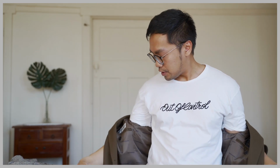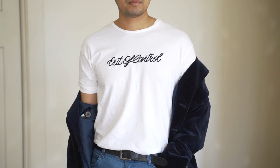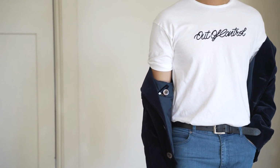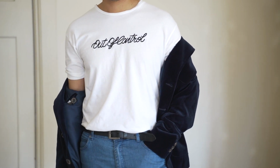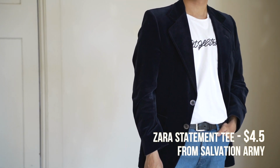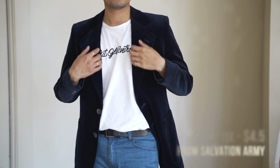Next one is this white t-shirt, guys, and perfect for spring and summer, and I'm thinking of just tucking it in under a pair of jeans, or maybe hang it loose, like pair it with a pair of shorts. And I can't wait to wear my shorts. I hope it gets a little bit hot now, but it is what it is. It says Out of Control. It's from Zara, and I got this from Salvation Army for $9, but the orange tags were half off, so win-win. Instantly snapped it up. And if you pair this under a coat or a blazer like this, it's so interesting.